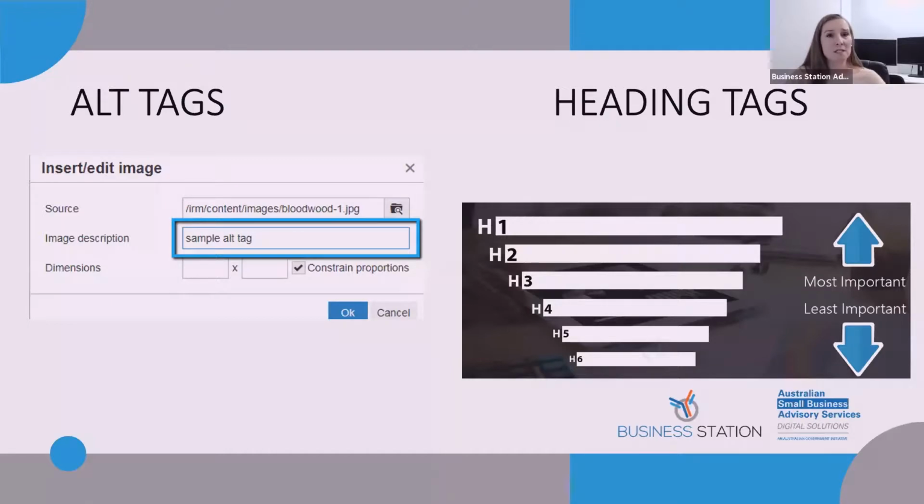Now, next we've got alt tags and heading tags. So on the left-hand side, alt tags are used for images. They're HTML tags that you can use to describe what an image is. So search engines can't see an image, so they crawl each page and look for a description. So without a description, they have no idea what it is or if it's relevant. So if Google bots can find the image, then obviously it's going to help with your search engine ranking for that page, but it could also appear in Google Images search. So it's a really good idea to include local keywords or the title of the page in this image description, and that will help with trying to rank well under those terms.